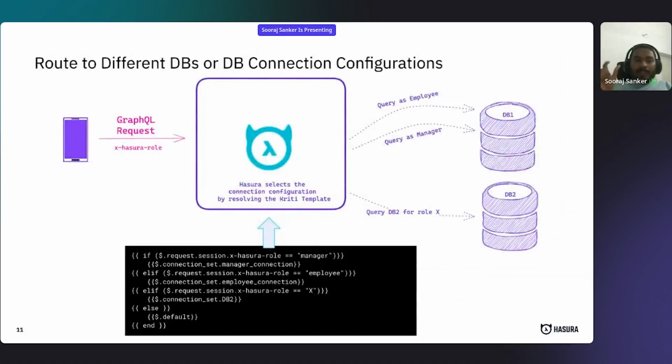What if you want to use different database connections based on the type of requests coming in, or maybe based on the role of that particular user? If you configure this kind of a connection template, which I've shown at the bottom of the screen, and you're making a GraphQL request with X Hasura role as manager, then Hasura will evaluate this connection template and query this database connection as manager. Or if you're specifying the Hasura role as employee, then Hasura will pick this connection and make sure that it goes to the correct database connection.